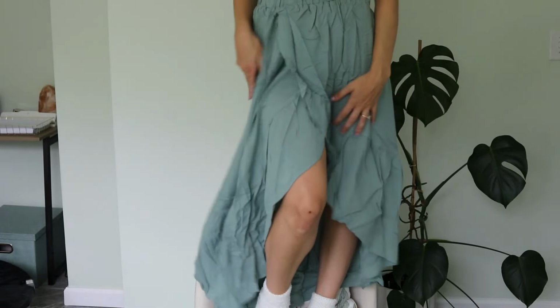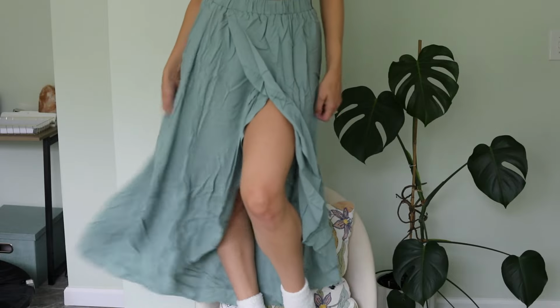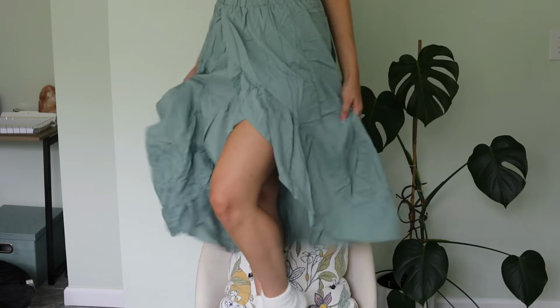This is also very cute. It's a long maxi skirt, but it is slit in the front so you can kind of see your legs. I definitely need to steam this before wearing. It is a little wrinkly. Obviously, it was just shipped to me in the mail all bundled up.